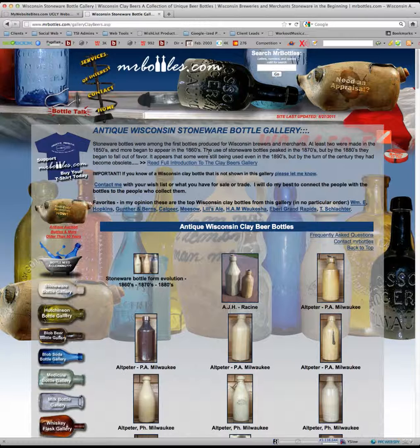And in many ways, they have accomplished it here at Mr. Bottles because you see all the images of antique bottles everywhere. So when you go there, you pretty much know you're going to be looking at antique bottles like this one or this little cute little piggy bottle and some of these back here. So what's my problem? Well, let's take a look at MrBottles.com homepage, and I bet you'll agree with me.